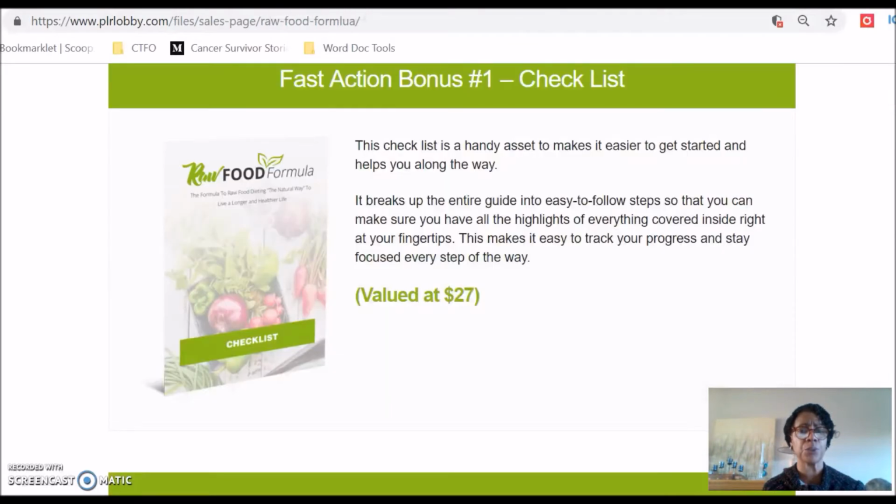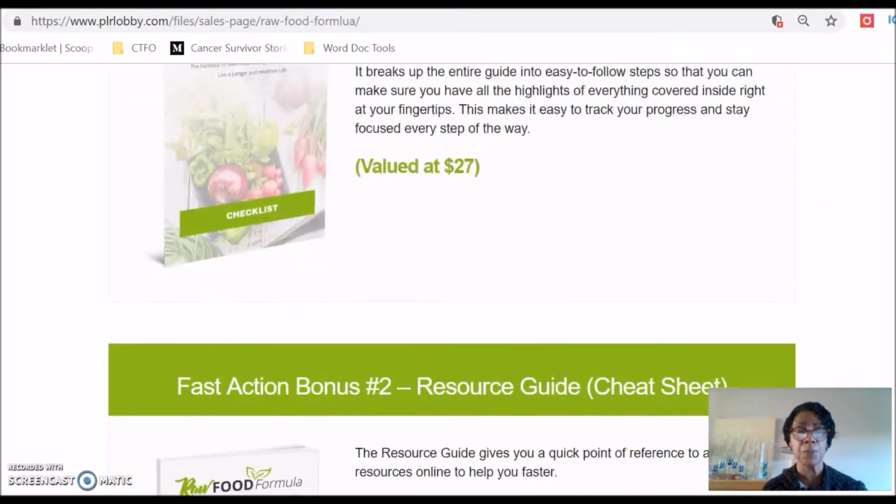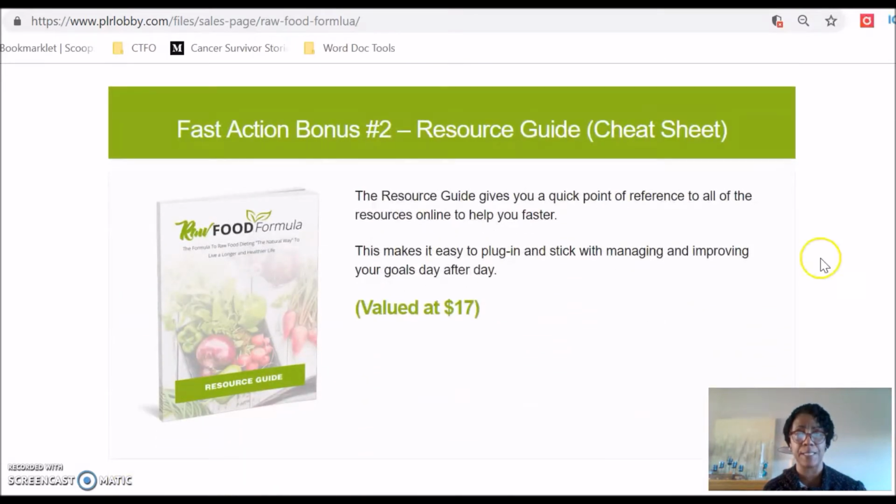Let me just hop over to the bonuses. He's offering the checklist. It's a handy tool where you can make it easier for yourself to get started and just help you as you go along. It breaks up the guide into easy to follow steps, so you make sure you have all the highlights of everything covered. The next bonus is the resource guide. It gives you a quick point of reference to all of the resources online that will help you faster. It makes it easy to plug in and stick with managing and improving your goals every day.